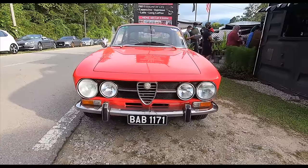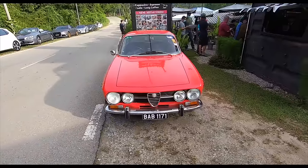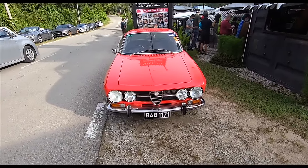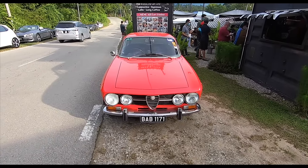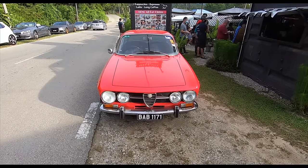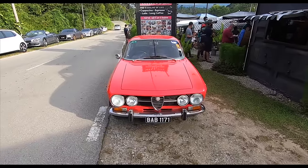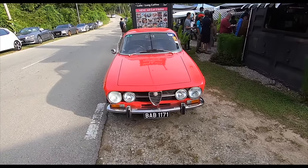There we go. How gorgeous is that? So beautiful. Somebody actually asked me just now while we were at the Petronas MRR2, how much is this car? And I said, you know what? Honestly, this car is priceless. There is no price you can put on this car. It is all willing buyer, willing seller. Those who have it usually don't want to sell. And even if you beg them to sell, they're going to give you a really stupid price, 150,000.